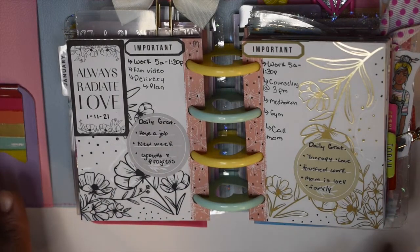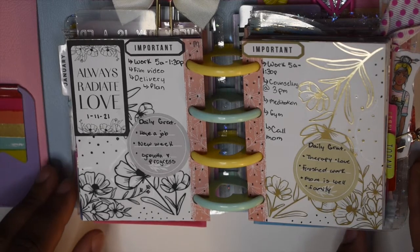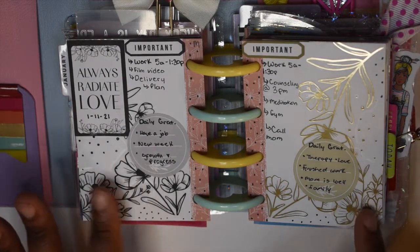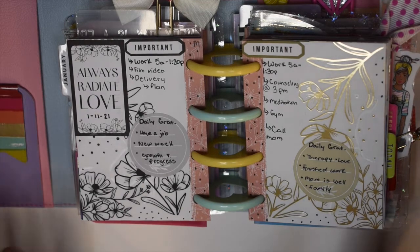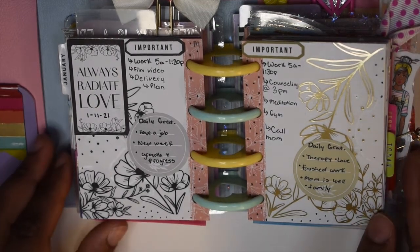Now for the next week, I wanted to switch it up a bit. So that's pretty much what I did. I found a spot to put my daily gratitude and then I simply wrote out my to-dos. I wanted to try to add more nice stickers and quote stickers. So that's what I was doing.